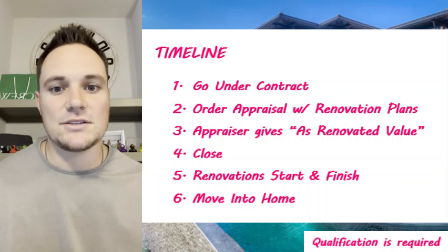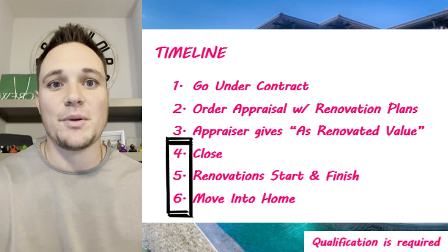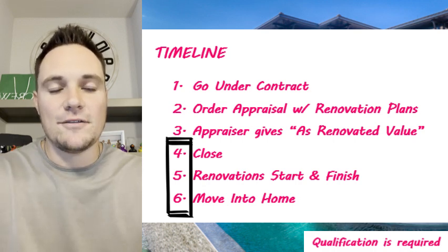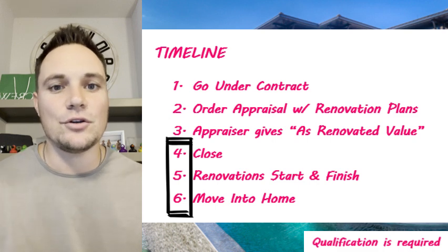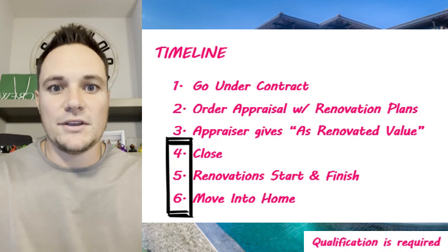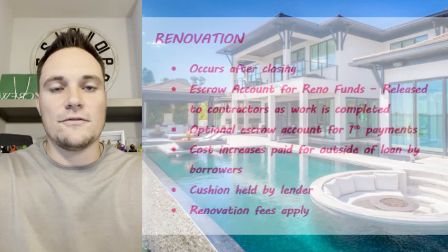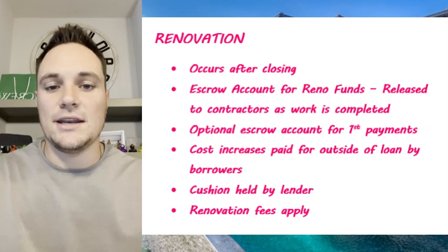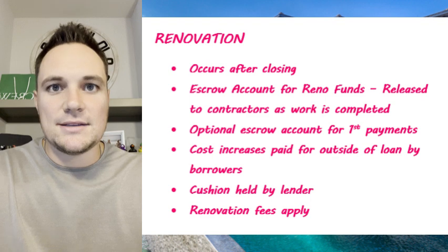But then the renovation goes like this. So by the time you close, no repairs will have been done. You can't make any repairs on the house until you actually have closed on it and gain ownership. So there's going to be a few months after you close where you're not even living in the home, even though you own it. It's not going to be ready to live in yet. It's not going to be habitable. We're going to hold an escrow account full of the renovation funds, and we're going to release those to the contractors bit by bit as they do the work.